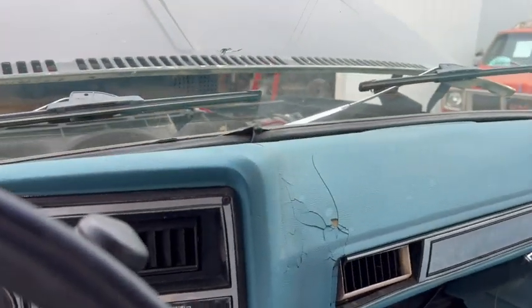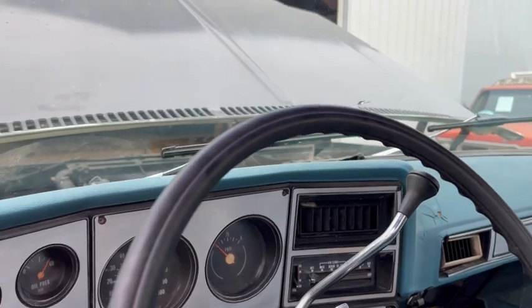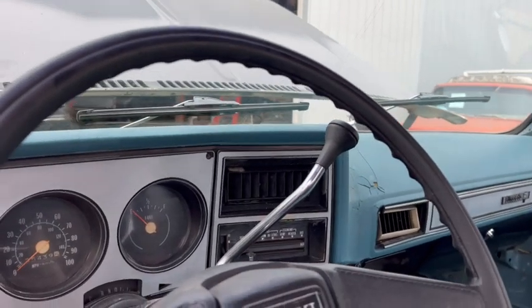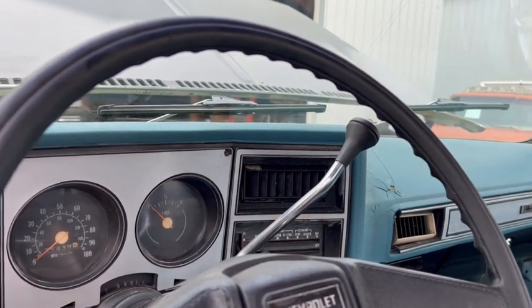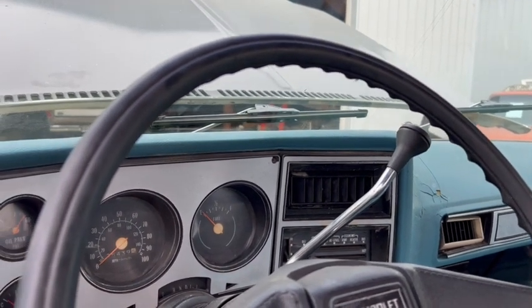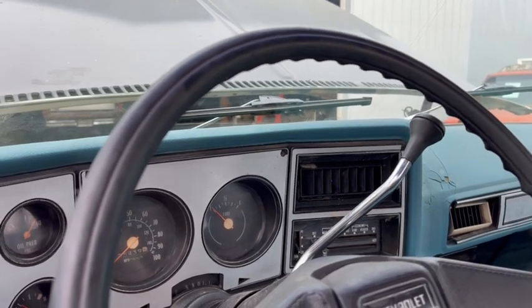We need a new dash panel. So as you can see, no radio, and I do not know if the dual tank switch works. So that is what we can tell you about it. But like I said, runs, drives good.